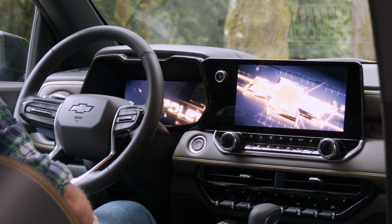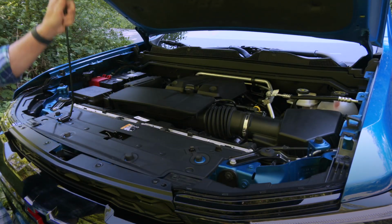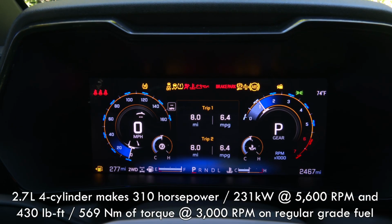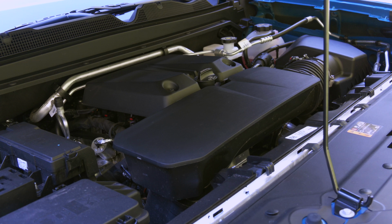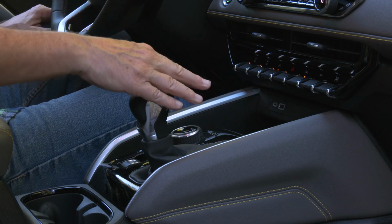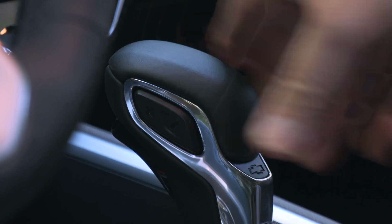All Colorados move with a turbocharged 2.7-liter four-cylinder. ZR2s get the high-output TurboMax version standard for 310 horsepower and 430 pound-feet of torque to move 5,265 pounds of truck. Gear shifts are done with an 8-speed automatic. Love the Prindle shifter, though no steering wheel paddles for manual control.